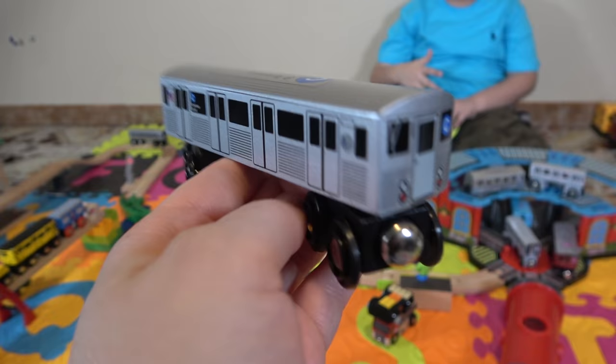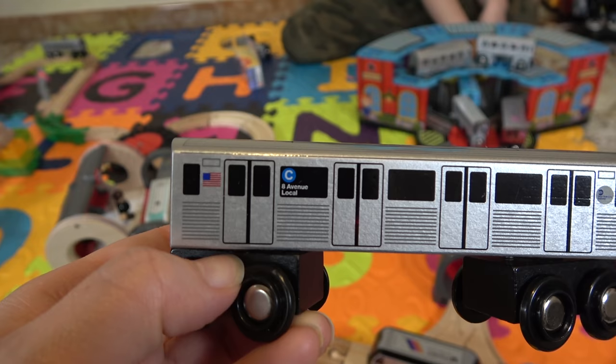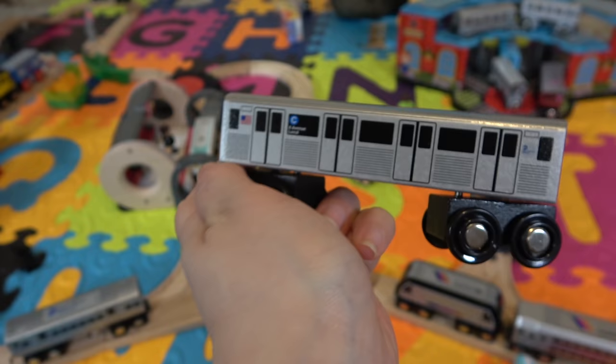Guys, the C train runs from the top of Manhattan to the east of Brooklyn. Here are the markings, and it says 8th Avenue Local. This is the front. This is the top. The back, or the other front. And the side.